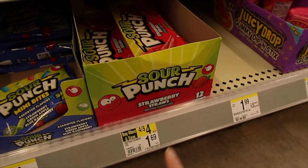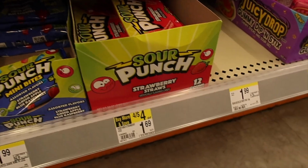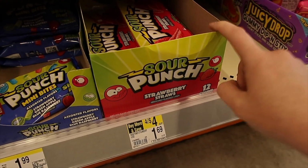You'll pay $4, but then you'll get $2.20 back with Ibotta, making your final price for this just $1.80 or 45 cents a piece.